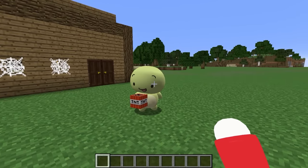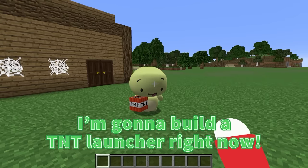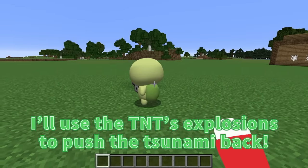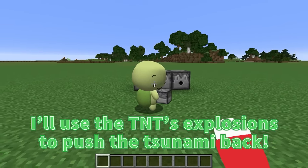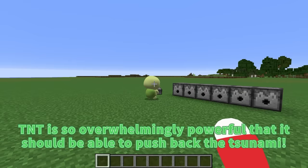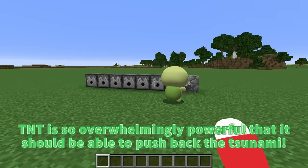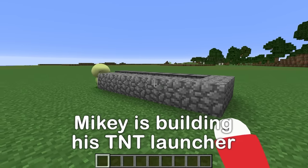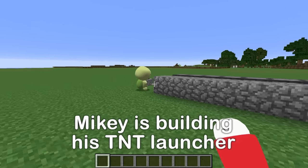Whoa, TNT! Ha! I'm gonna build a TNT launcher right now! A TNT launcher? I'll use the TNT's explosions to push the tsunami back! Ho ho! TNT is so overwhelmingly powerful that it should be able to push back the tsunami! Whoa! This is going to turn out to be incredible!